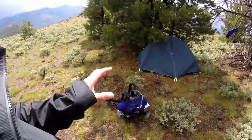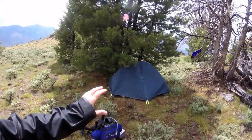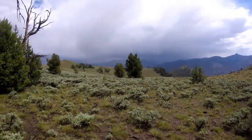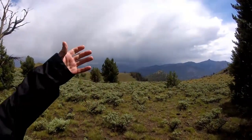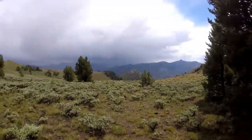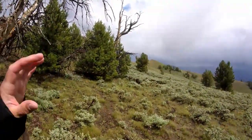Everything in here is going to be dry, and I'll be nice and warm and toasty in here when I get the sleeping bag and everything set up. What a fantastic day, really. I mean, to bubble up out of this murk into this placid setting up here, it's just phenomenal. I can't hardly explain the joy right now to be here. Just phenomenal.